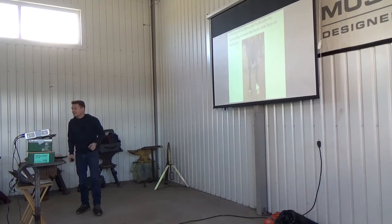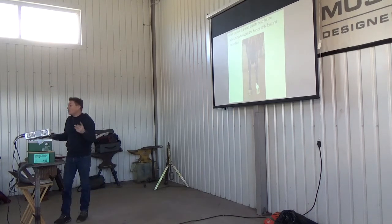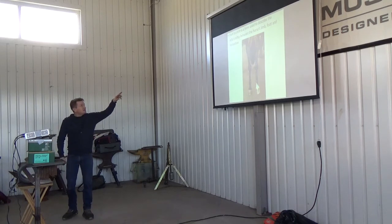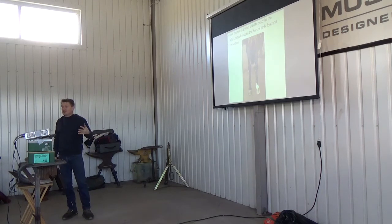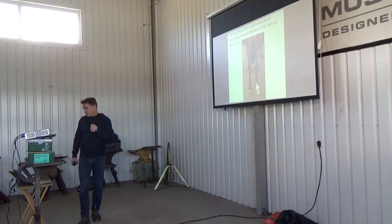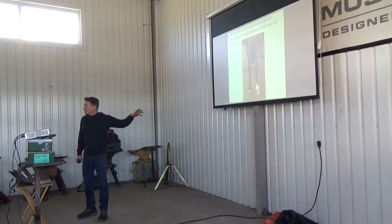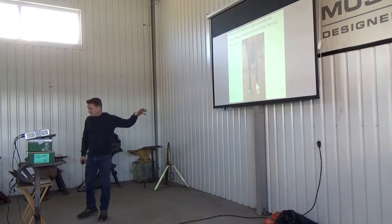So, foot balance, which is what we're talking about. What is it? What does it mean? This is my definition, so I'll read that out. Foot balance is a term used to describe the relationship between the horse's limb, that's the whole limb, the foot, and the horseshoe. That's my definition. Might not be the best definition, but that's what we're talking about when we're talking about foot balance.